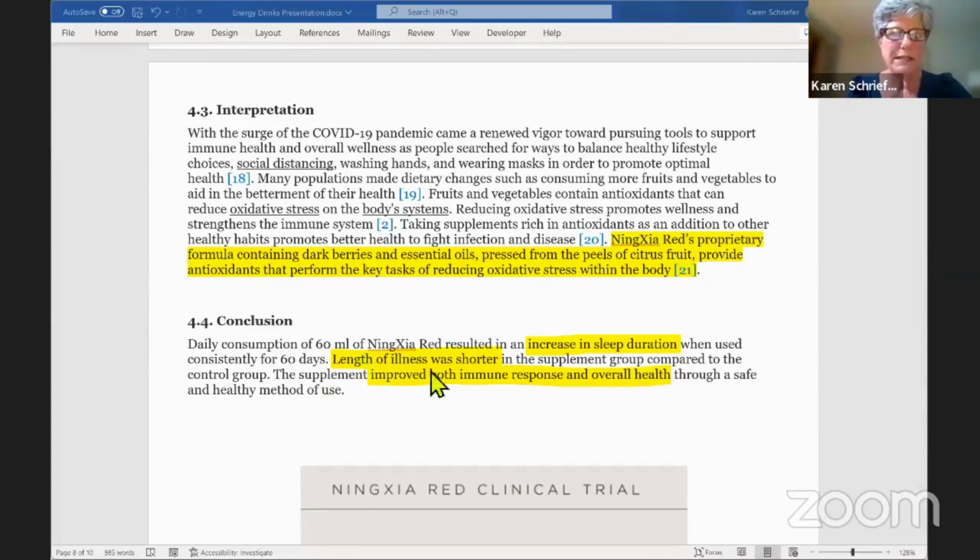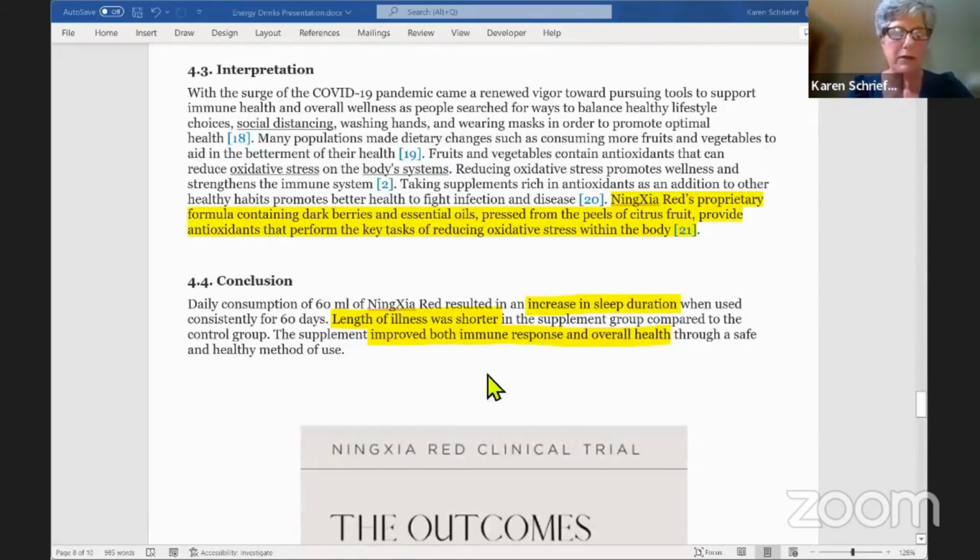Okay, and then the conclusion it came up with was that by consuming the Ninja Red for those 60 days, the participants had an increase in sleep duration when used consistently. The length of illness: a few people during the study did come down with some upper respiratory illnesses, the ones in the supplement group. Because it's a controlled study, part of the participants had the Ninja Red, part of them didn't, and they had very specific parameters to follow. The people taking the supplement got over their illnesses much quicker than the ones not in the group, and improved both the immune response and overall health through a safe and healthy method of use.